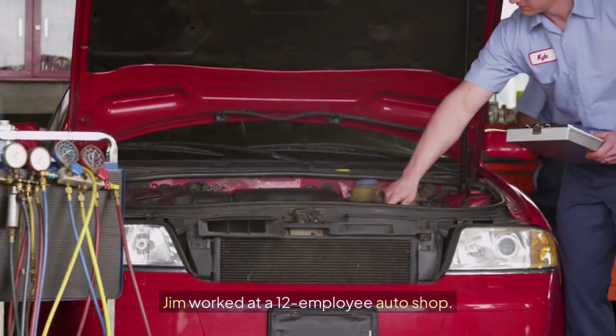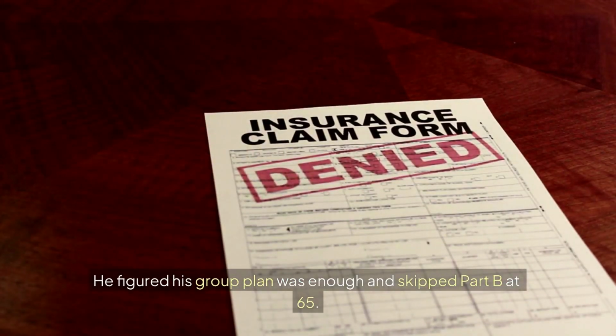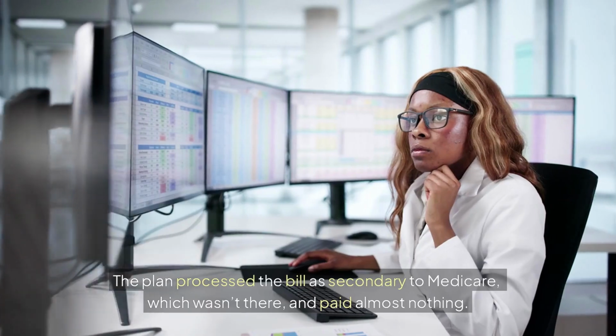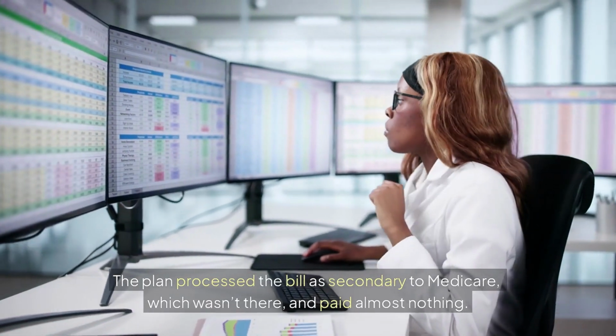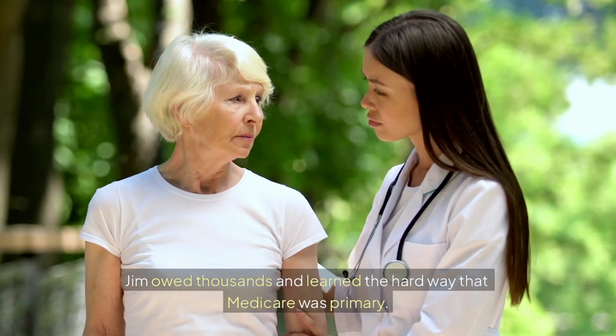Case 1, small employer at 65. Jim worked at a 12-employee auto shop. He figured his group plan was enough and skipped Part B at 65. 2 months later, outpatient imaging hit. The plan processed the bill as secondary to Medicare, which wasn't there, and paid almost nothing. Jim owed thousands and learned the hard way that Medicare was primary.